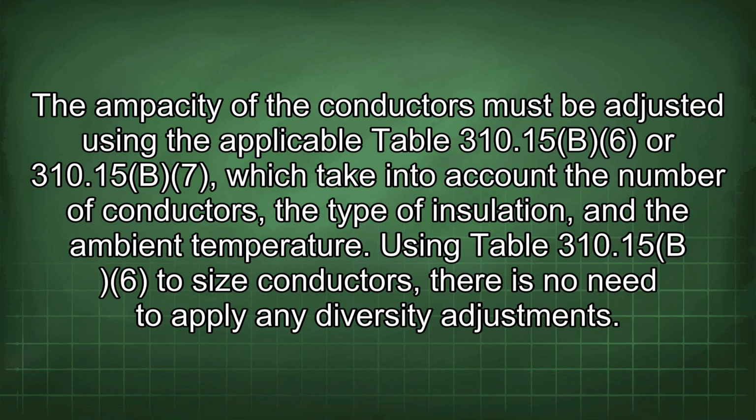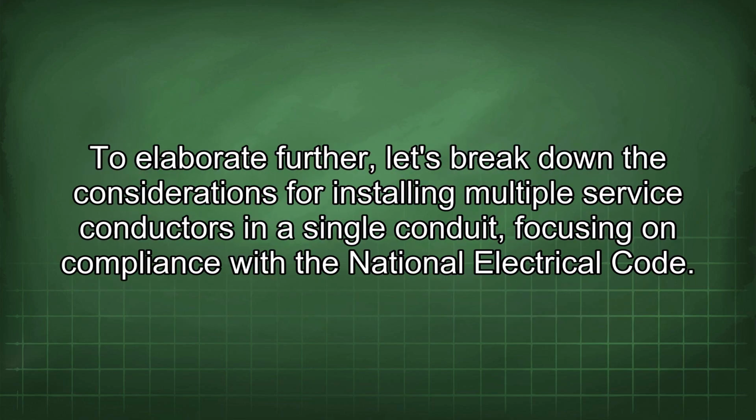Using Table 310.15(B)(6) to size conductors, there is no need to apply any diversity adjustments. To elaborate further, let's break down the considerations for installing multiple service conductors in a single conduit, focusing on compliance with the National Electrical Code.